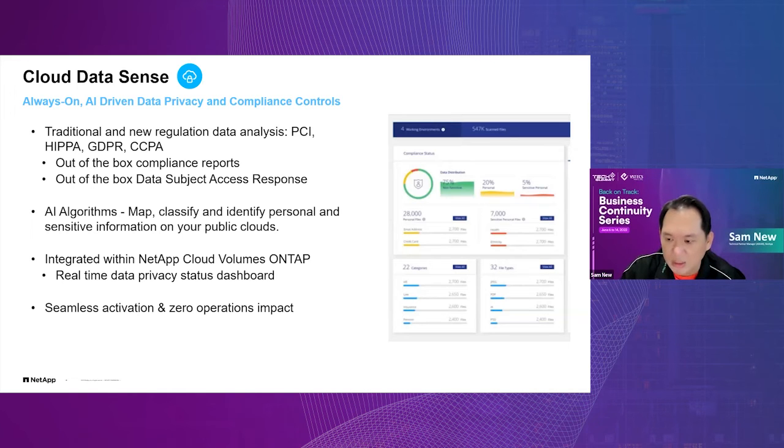It provides many benefits, unlike traditional solutions that depend on regular expressions and pattern matching. Cloud Data Sense uses AI to provide contextual understanding of your data and accurate detection of personal and sensitive information. Benefits include a simple-to-use interface with built-in reporting capability at no extra cost for existing Cloud Volumes ONTAP solutions.